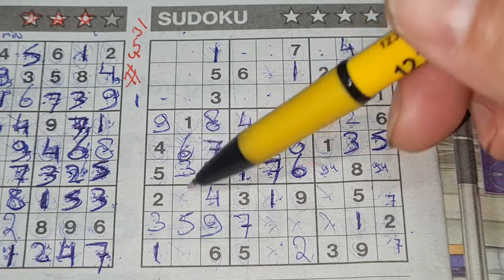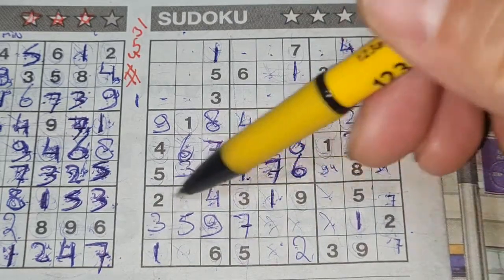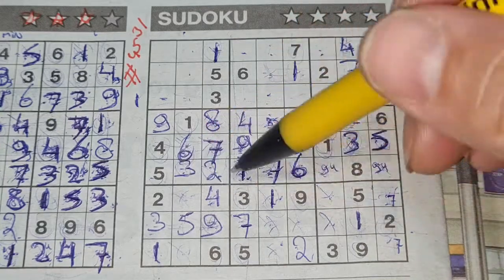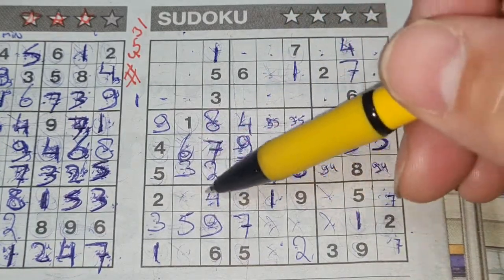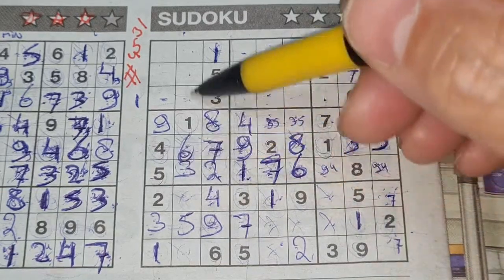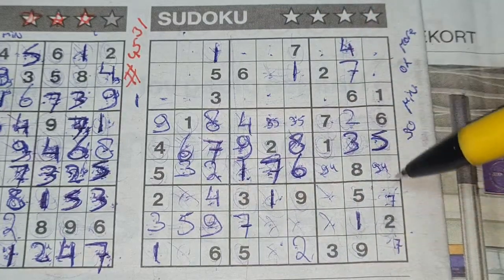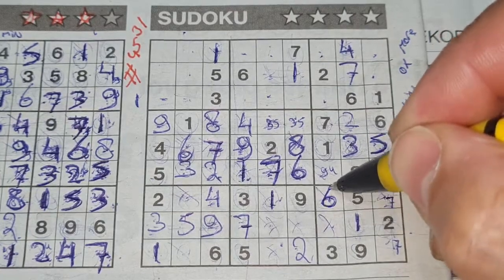3 missing numbers in this row. One of the missing numbers in this row is the number 6. The 1, 2, 3, 4, 5. Yeah, the 6 is missing. Well, we have a 6 here in this column, so no 6 in that box. Here, 6 in the last column, so no 6 in that box. So 1 box left for the 6 should be here.